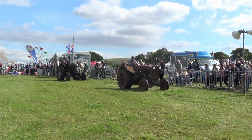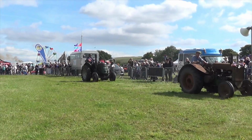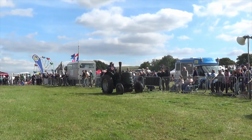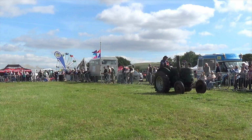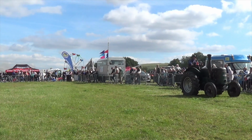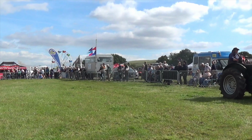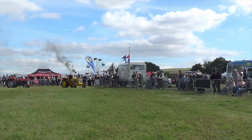Well, we're now going up to a different era, different age of tractors. We look as though we're coming up into the 60s now, led by a bright yellow Ferguson. Now, that is an industrial tractor. If the council wanted to buy a tractor or it was going to go into any sort of factory work, and renamed it the Ford Force.